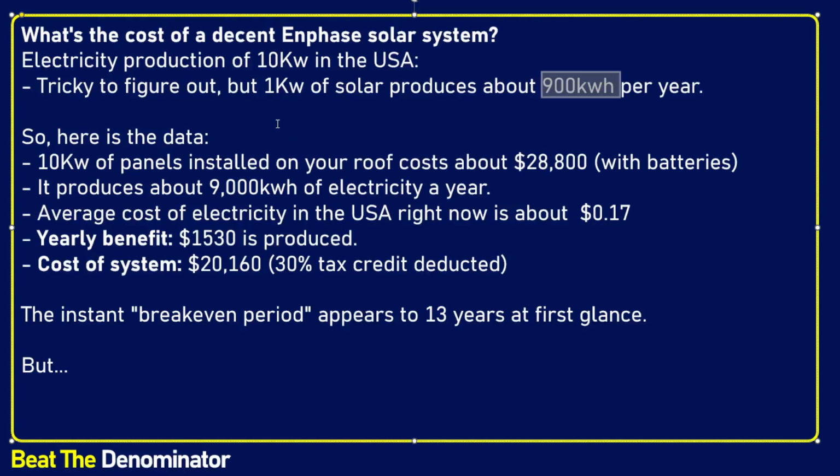And so if we know that 1 kilowatt hour on average in the US, and of course it's tough to come up with an average in the US because there's no average in the US, right? It's a very big country. So some places get more sun or not. But assuming the most average spot, say a house in Kansas, right out of the center, we're assuming 900 kilowatt hour per year.